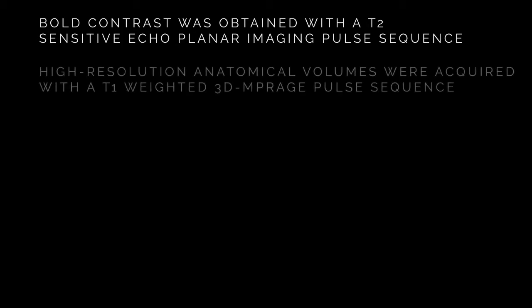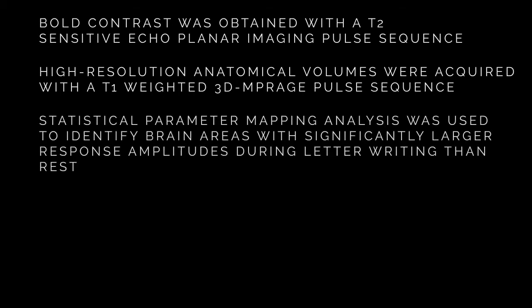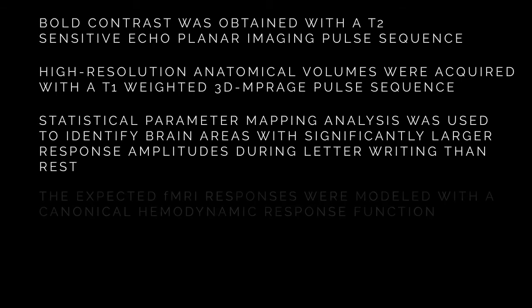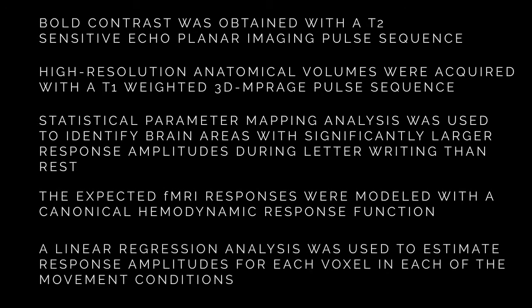Bold contrast was obtained with a T2 sensitive echoplanar imaging pulse sequence, and high-resolution anatomical volumes were acquired with a T1 weighted 3D magnetization prepared rapid gradient echo pulse sequence. Statistical parameter mapping analysis was used to identify brain areas with significantly larger response amplitudes during letter writing than rest. The expected fMRI responses were modeled with a canonical hemodynamic response function, and a linear regression analysis was used to estimate response amplitudes for each voxel in each of the movement conditions.